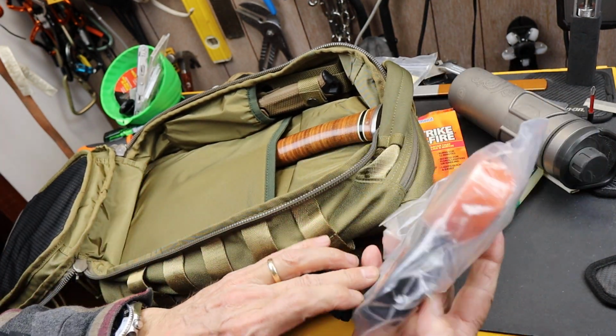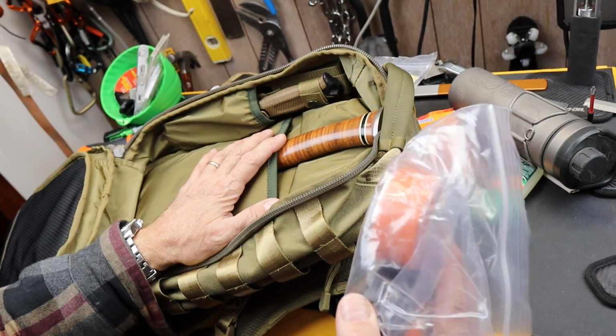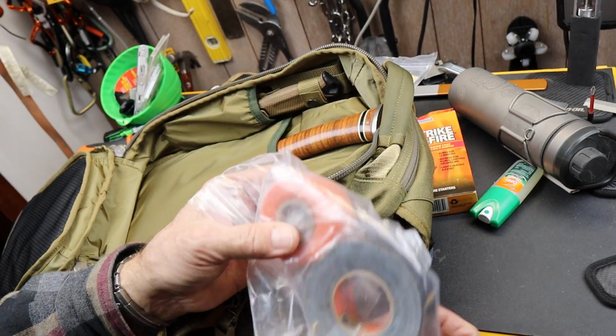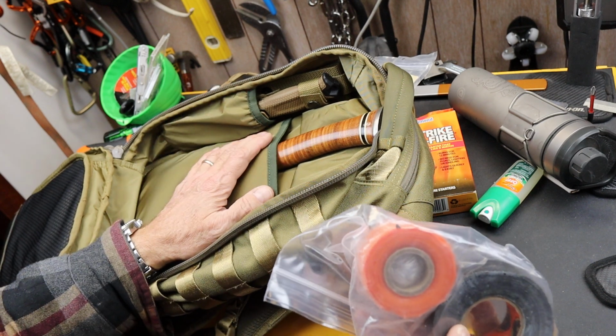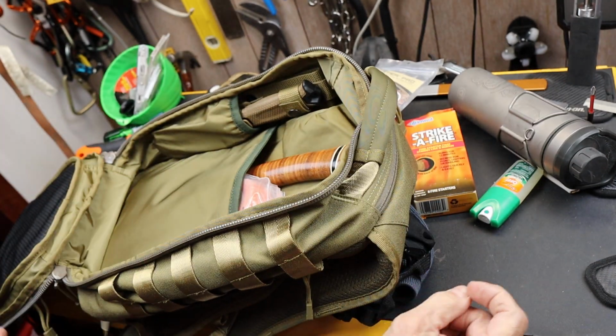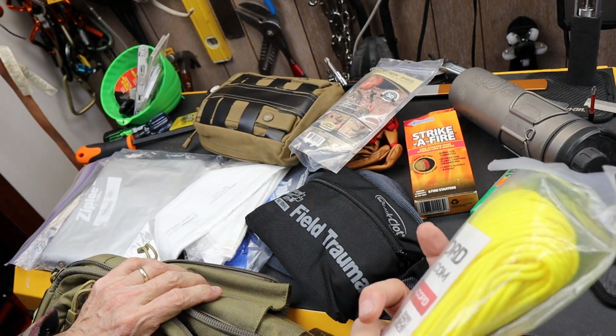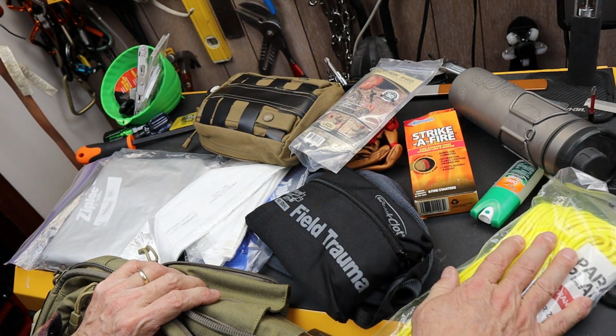I always have some duct tape. In this case, it's Gorilla Tape, and I also have some silicone high temperature tape, and that's for auto repairs or other things. I'm just going to slide that down into that pouch. Well, let's take a look at what else I've got. You've got to have paracord, otherwise you're not in the club.